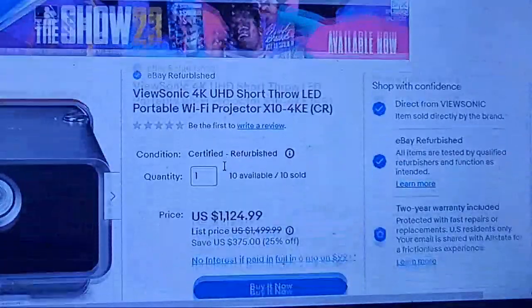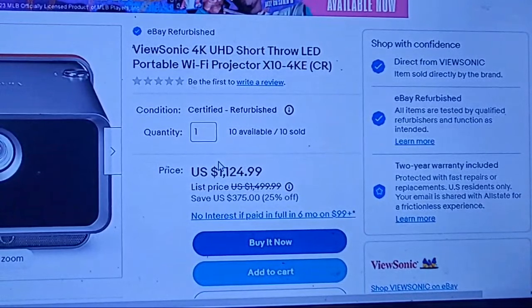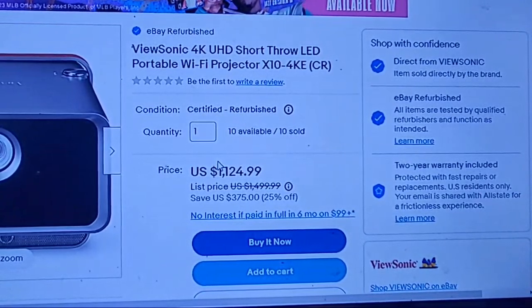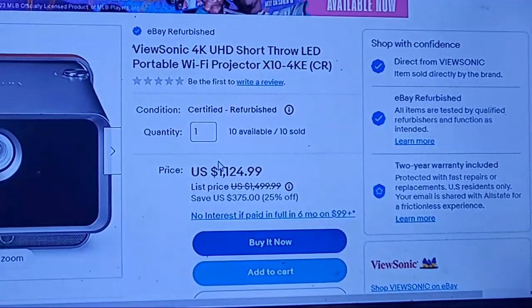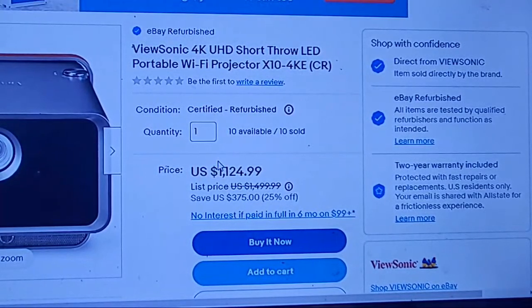All right, here it is on eBay. So this right here is a ViewSonic 4K Ultra HD short throw LED projector, portable. It's a 10X-4KE. I have had quite a lot of ViewSonic projectors. So let me explain to people who don't understand how this all works. You don't have to own the projector to know the projector. You should know the projector from the door without even owning it.